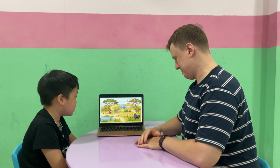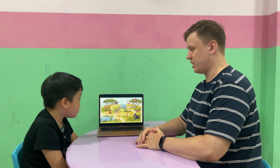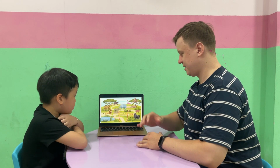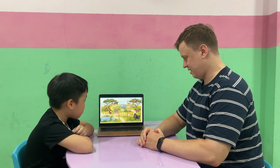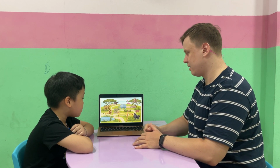It's a monkey. What color is it? Brown. Good. And what can it do? It can climb a tree. Good. It's a hippo. It has a big mouth. It's gray.